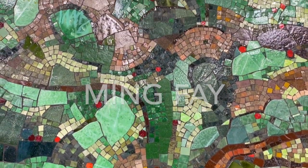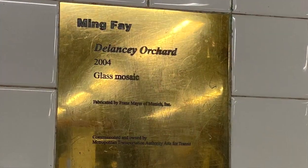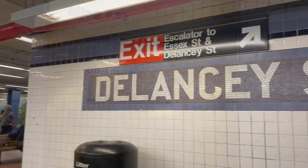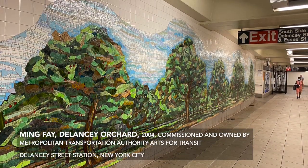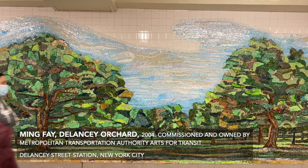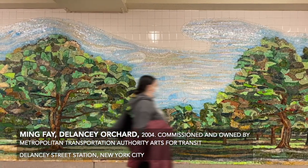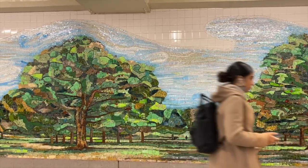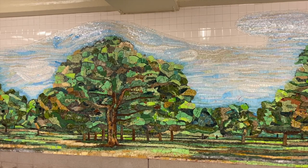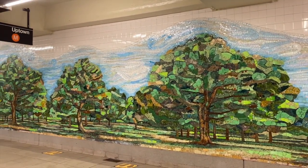Artist Ming Fay was born in Shanghai, China, grew up in Hong Kong, and lives in New York City. He made for the Delancey Street subway station two big works. One is a group of trees named Delancey Orchard. Orchard means exactly that, a group of trees. Maybe he thought about this because at one point this was not a city, but farms with lots of trees.